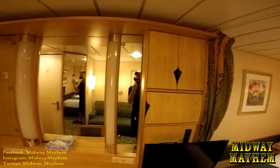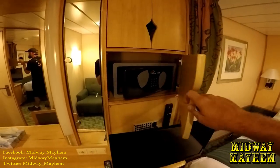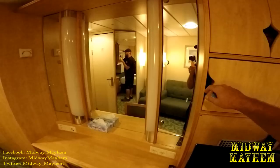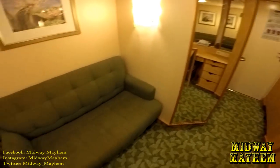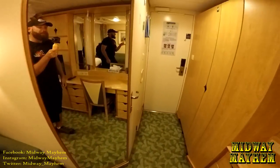Lots of storage space and vanity area right here, and there's even, as you can see, a safe for some of your more personal belongings there. Some of the mirrors you can open. They do have complimentary water and drinks, it looks like. Nice little couch area here just to kind of relax. Let's check out the bathroom.